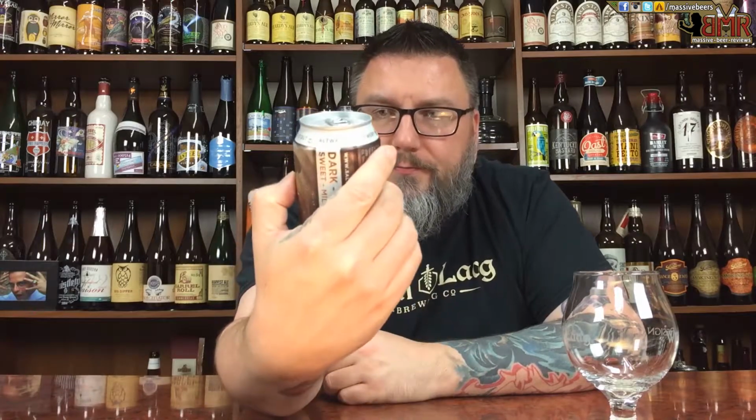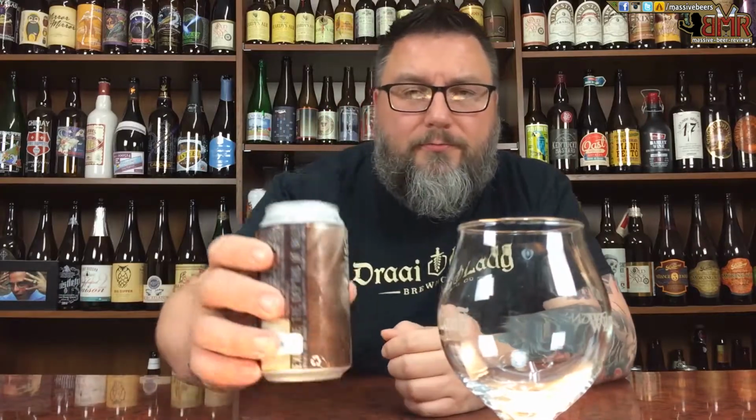Label-wise, it's pretty cool. I dig it. It's got a big old manatee on it. I'm probably screwing up there, but manatee or sea cows, you know what I mean? Hence the name of the beer. So, it's cool. I dig it. Doesn't blow me away, but sometimes it takes a little bit for a label to blow me away. Either it has to be really well done or really ghetto.